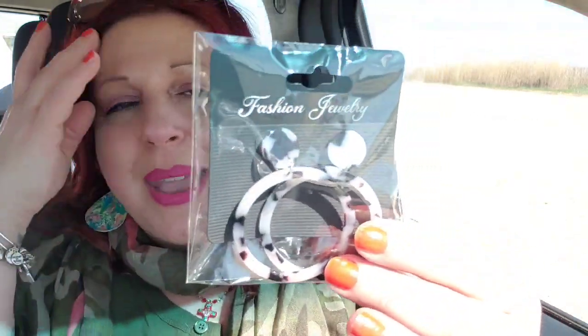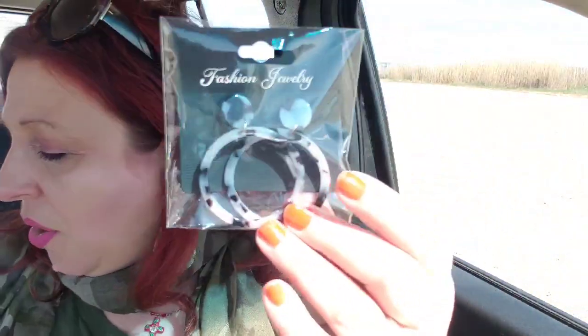I didn't buy these for me though. I'm not keeping any of them. I'm giving them all away, because I know people are going to love these. Maybe I'll keep just one pair, but I don't think so.